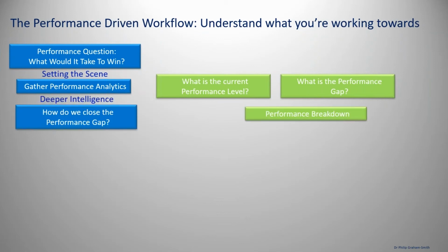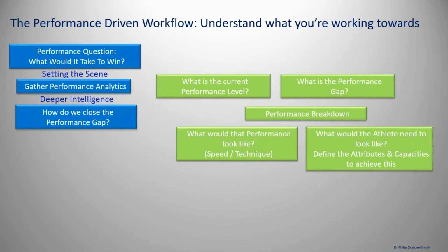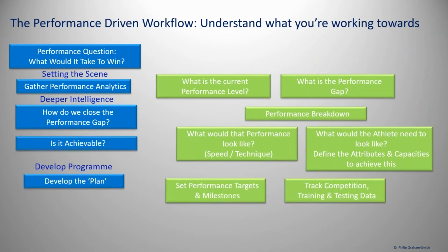So how do we close that performance gap, which is where we need deeper intelligence? So we break down the performance to what would that performance look like in terms of speed or technique, and what would that athlete need to look like in terms of the attributes and capacities physically? Is it achievable? If it is, we then look at developing the program, developing that plan, setting performance targets and milestones, tracking competition, training and testing data over time.